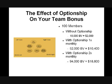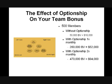But let's take this a step further, because I know some of you are go-getters. So let's say your team has 500 members. Well, without option ship, 50,000 points of bonus volume and $10,000 for the year. But when you add 1 coin per month through option ship, that increases to 260,000 points of bonus volume and $52,000 of earned income. If they purchase 2 coins per month, that's 470,000 points of bonus volume and $94,000 of earnings.